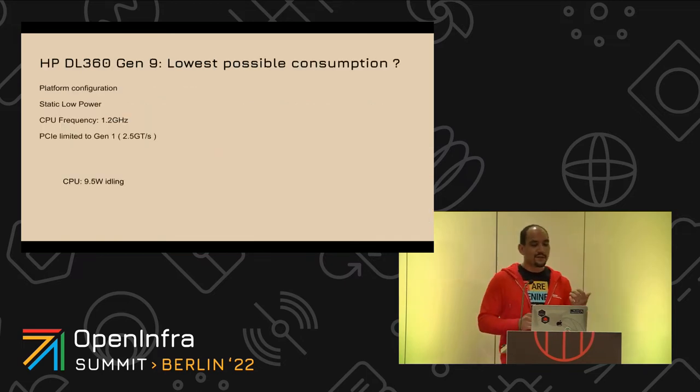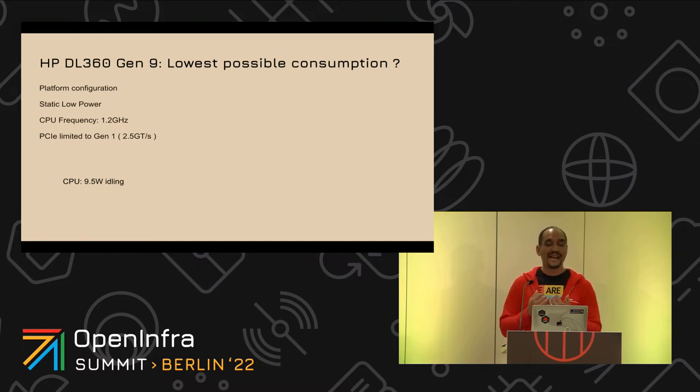I do have an HP DL Gen 9 at home. So what can we achieve at the lowest possible power consumption? We do have some BIOS and UEFI configurations called static low power. Basically, you scale down the CPU frequency and other tunables, such as the PCI speed: you limit yourself to Gen 1. And you can have very good numbers. You can go as low as 9.5 watts idling.